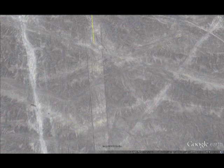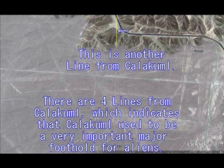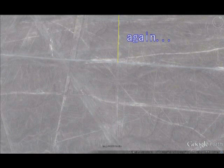Then you may ask me, why Calakmul? I will give you the answer very soon. This line comes from Calakmul, and you can find four lines. Another line is here, which means Calakmul used to be a very, very important major foothold for aliens. This is a line from Calakmul, watch very carefully. This is the second line. And there is another line, and I will show you the fourth one.